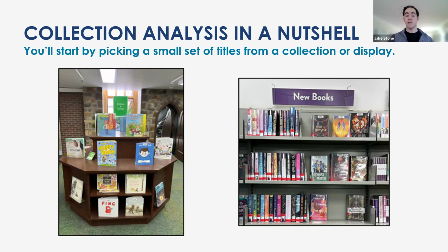And it can even be a larger set of titles, like your entire picture books collection or graphic novels A through M. There are no limits to what you can analyze here and the scope of the analysis that you can do. But if you're just starting out, we found that it's a little bit easier to grasp the process if you are starting with a small set of titles.